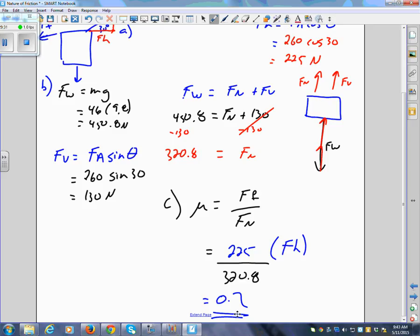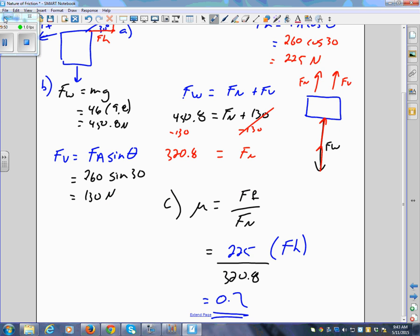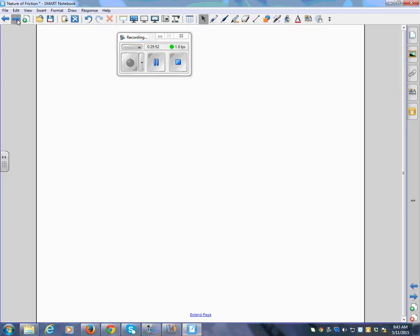Now, as you push it across and you lift it a bit, does the mu value change? And the answer is no. The mu value doesn't change. Because the mu value stays the same, let me just make a new page here to explain. Let's say in another situation, I've got this block here, and the mu value is 0.5, right? And mu is FF over Fn.